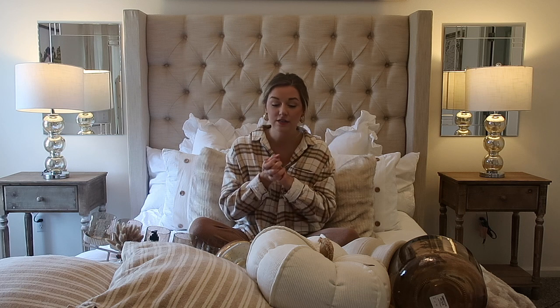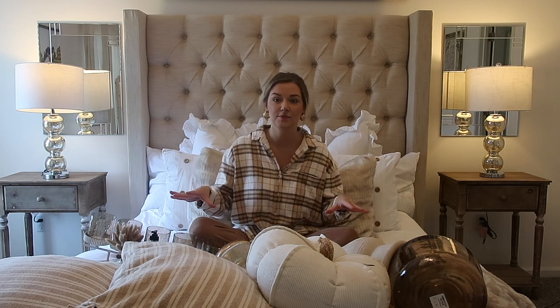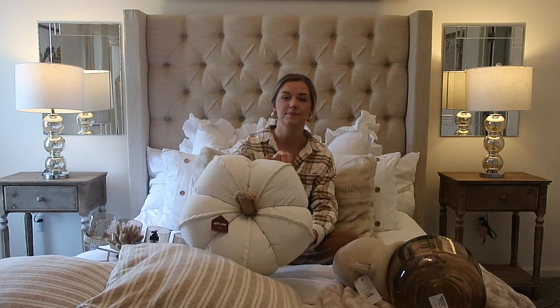So I'm gonna go ahead and start. I'm not really gonna go by stores because I just put all of this stuff here and I have no idea where stuff came from. But as I lift up the item, I'll let you know where it's from and how much I paid for it. So we started at Home, and I found this gorgeous corduroy pumpkin pillow.